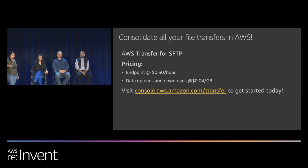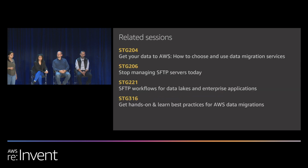Quick summary on pricing. The endpoint is priced at 30 cents an hour, and data upload and download fees are priced at 4 cents a gigabyte. And hey, I encourage you to go to our console and get started and try it out today.